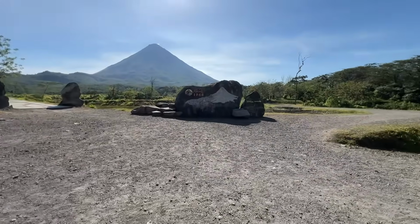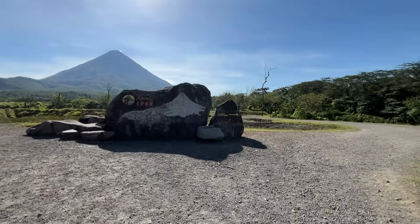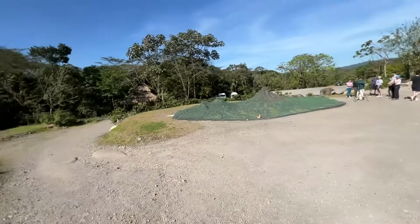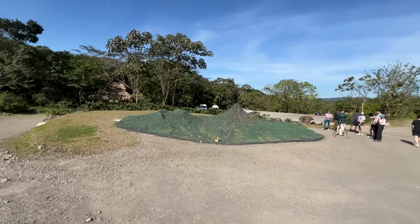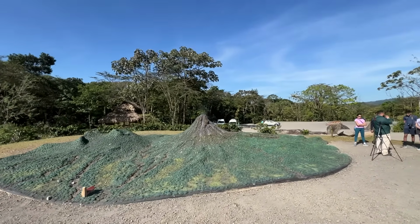All right, folks, we're here, the Arenal volcano. We gotta get our tickets, but just wanna show you guys the entrance. Arenal 1968. We're gonna be doing the long course. There's the volcano, the entrance. And if you're not up to hiking, come to the reception, see the replica, and call it a day.